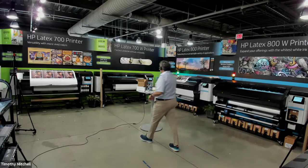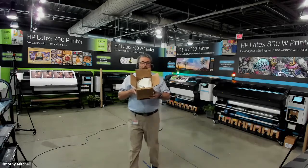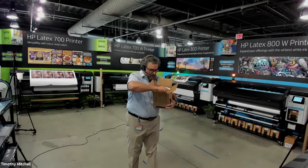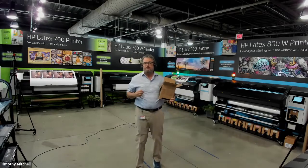The 800 series uses a 3 liter box. I have opened one. I can actually seal this up and use it. This is the white ink. And there's actually 2 bags in there, and I'll get to that in a second why that is. That's part of our macro circulation system.